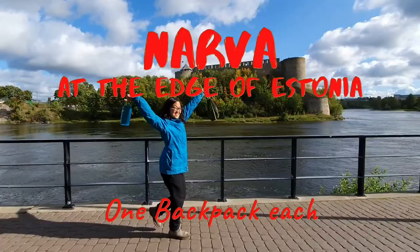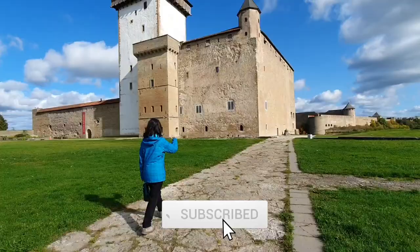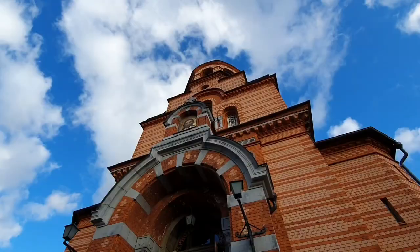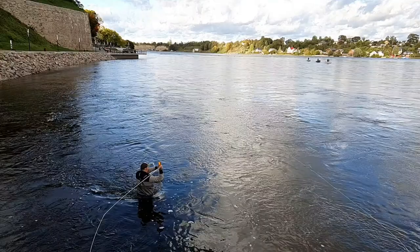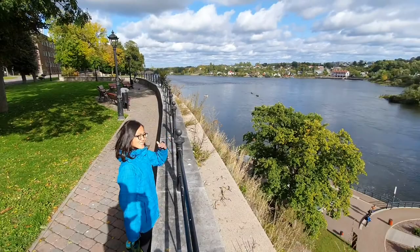Narva River that's separating Estonia and Russia. Yes, indeed. We are at one of the outermost points of Estonia and the European Union. Narva is the easternmost city in Estonia. Due to its history and its proximity to Russia, the Russian language is primary here, while Estonian is second. Let's see what we can explore in this unique city.